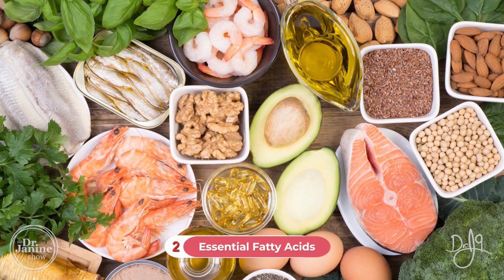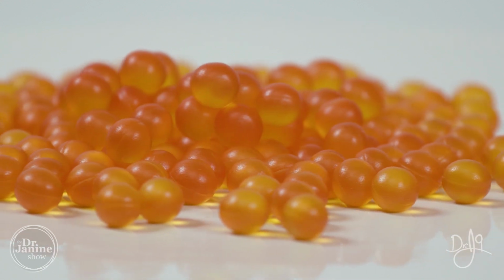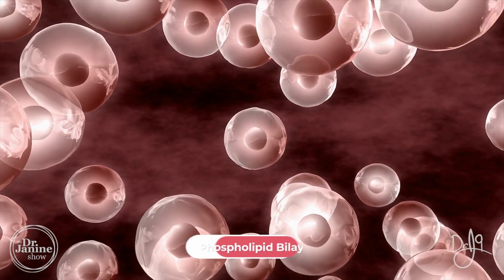Tip number 2 is to make sure that you have enough essential fatty acids in your diet. So the omega-3s are really important. They help to balance inflammation in the body and on the skin. It also works right at the cell membrane, because the outer cell membrane of our cells is comprised of essential fats, and it's called the phospholipid bilayer. So it's important that we have enough of these EFAs in our diet.